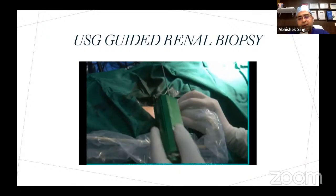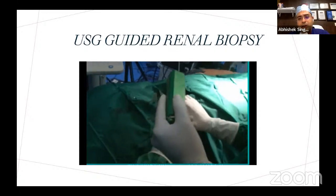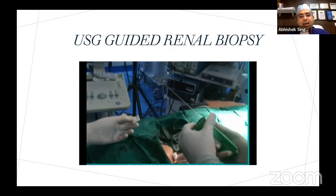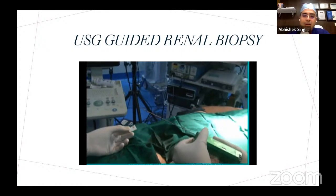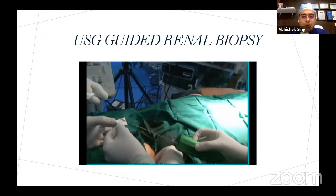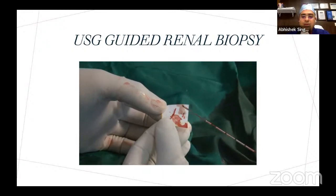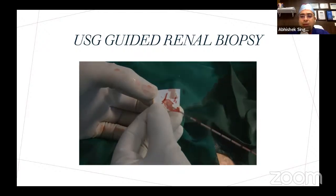A good trick is whenever you are doing renal biopsies, take the biopsy, let your pathologist see the biopsy, and then only take the patient off the table. After doing a few biopsies, you actually know what is fat and what is actually renal tissue, but make sure that you get a good core of renal tissue.